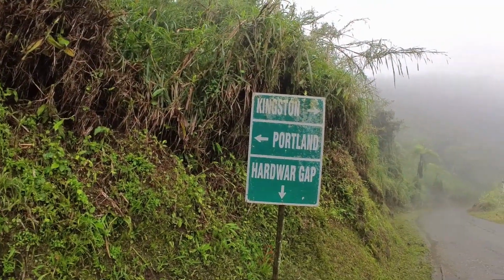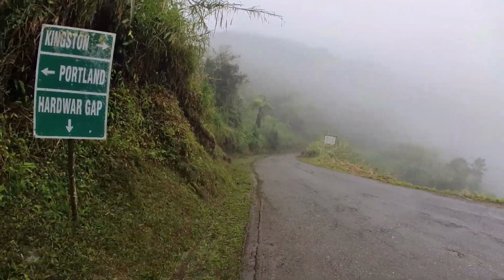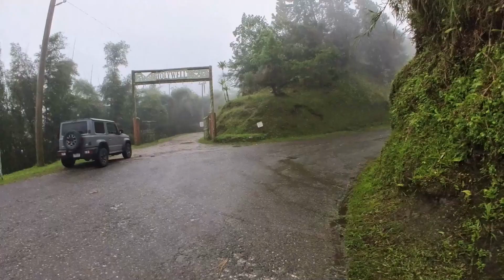But alright, no cars coming. Be able to hear it though. Another cool thing about this place is it's like a midway point, at least on the northeastern end of the island, because of St. Andrew, St. Thomas, Portland. But you just check this out. This is Kingston, back down that way. Portland is that way. You can actually drive to Buff Bay that way, and I might actually do that soon.